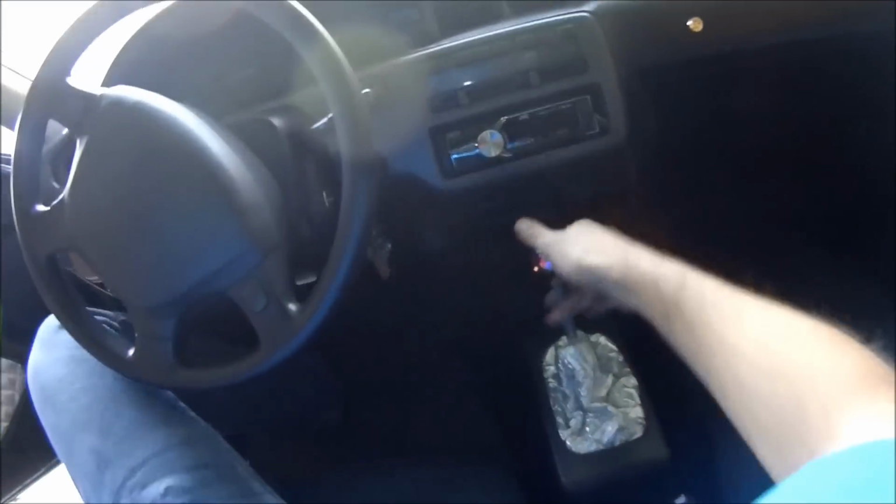Let's look on the inside some more. So, OEM cluster in there. I like having an extension on, so I put an extension on.